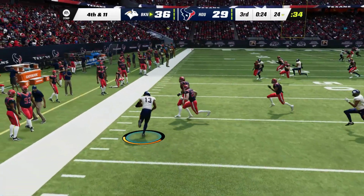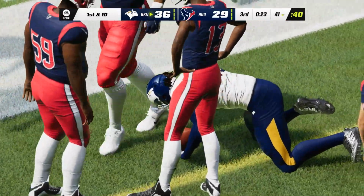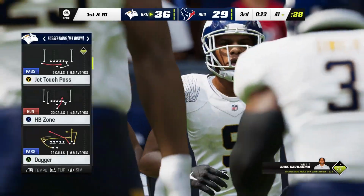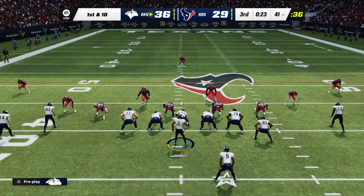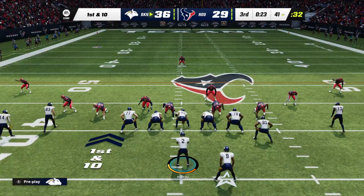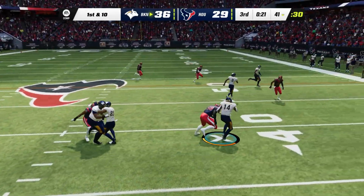This is taken at the 23. And past the 40 before he's out of bounds. A very good return that time. 18 yards. And it will be 1st and 10 as they take over. They've got good starting field position as they come up here 1st and 10 at the 41-yard line. A little jet sweep to start the drive.